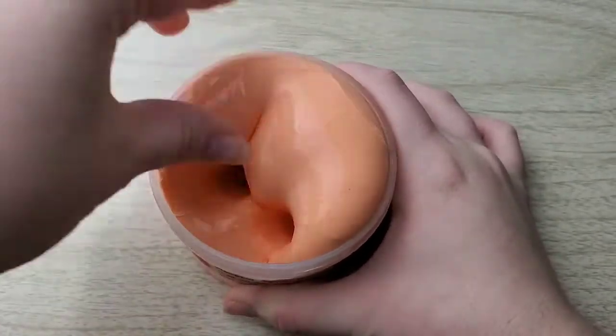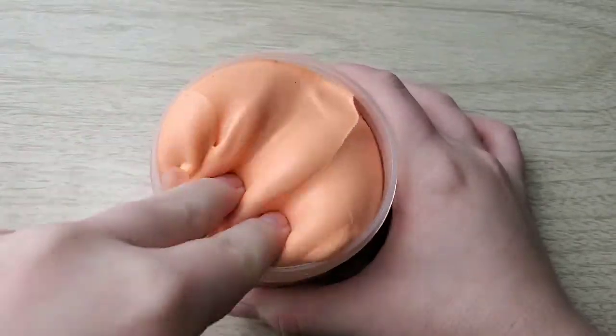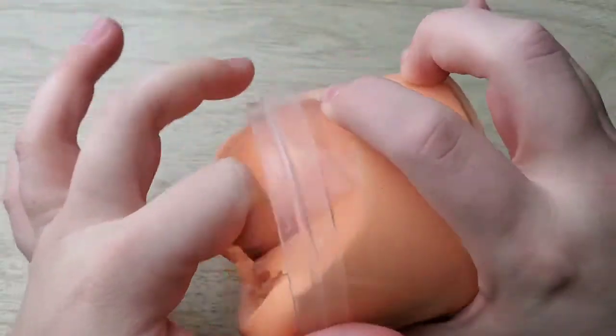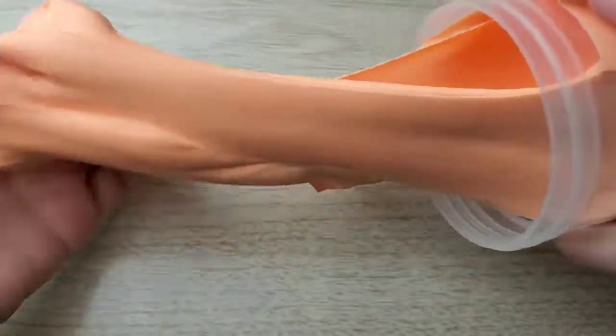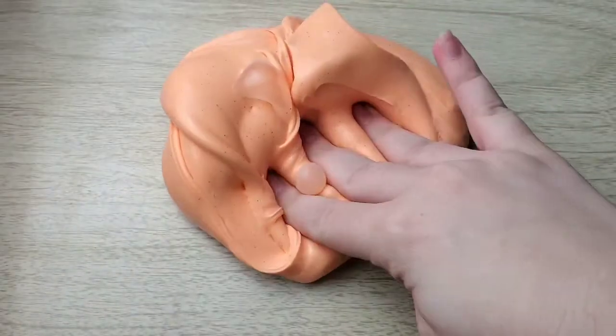So I'm gonna try and hopefully mix this together. When you have really dry clay, it's kind of that dry where it rips super easily. It's really hard to get that mixed into a slime. So hopefully I can get this mixed in.